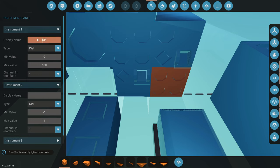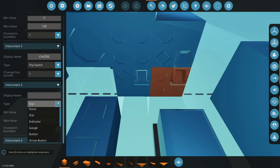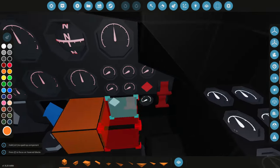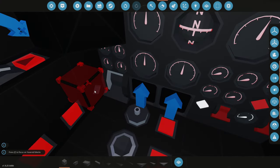This is actually ground distance. How do I want to do this? I guess we'll just call this shoots. This will be a flip switch. And then again, these bottom ones don't have anything of use right now. That's fine. So we can hook this up. I'm gonna go ahead and paint these gray since we're actually now using those. Perfect. I can come in here and get rid of that light.